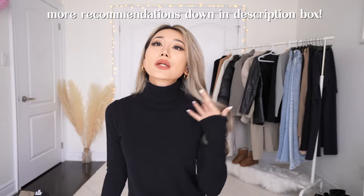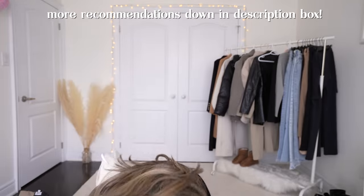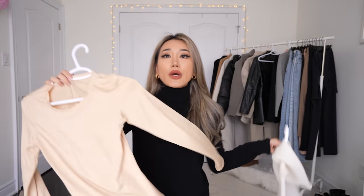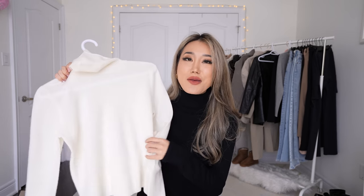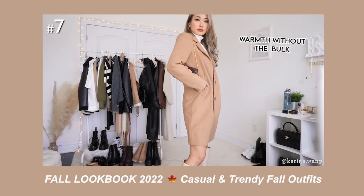And because I love the sweater so much, I also bought it in a white creamy color. So for this one, I highly suggest you go with a skin colored base layer underneath. Very good investment. I also wore these in my fall outfits video, which is a legit workout to begin with, but when I was in this specific outfit, I was sweating so much in places that I don't want to say on camera.